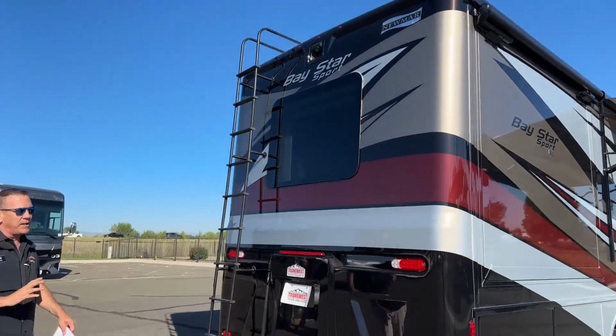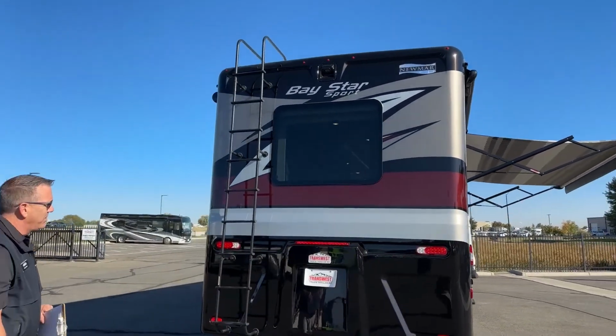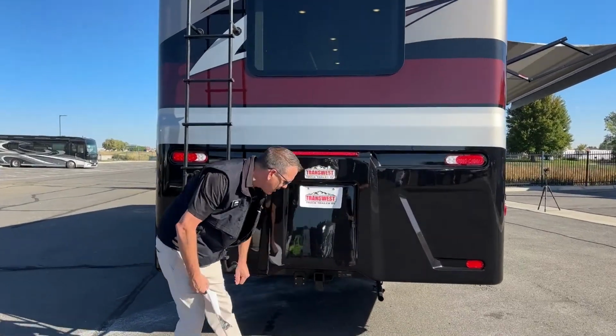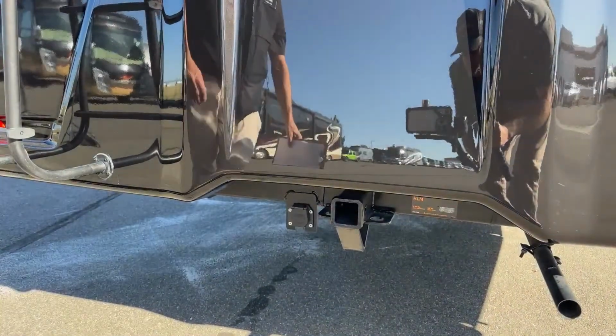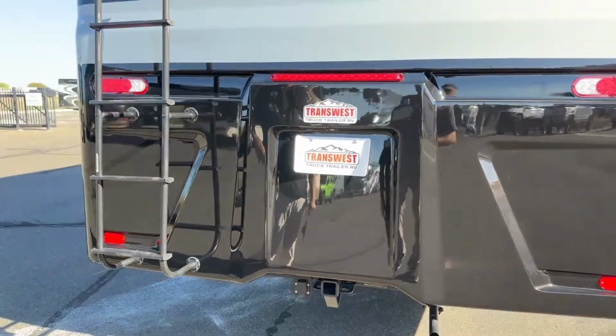This coach is 29 foot, 11 inches, just under 30 foot. It will tow 5,000 pounds. It's got a 5,000 pound hitch on it. You do have your 7-way there. Hear that little generator going.